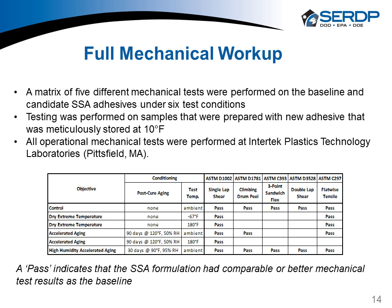So the next series of tests was testing cured coupons at extremely cold temperatures and extremely hot temperatures. There were good results there. And then accelerated aging, where they were exposed to various humidity and elevated temperature conditions for an extended period of time, 90 days. And then there was testing at ambient and testing at, again, the hot condition.